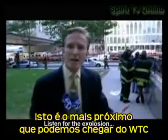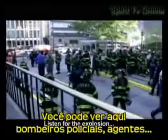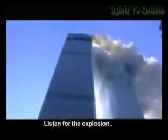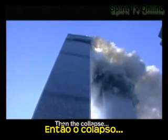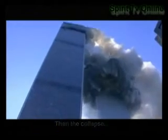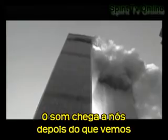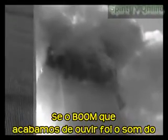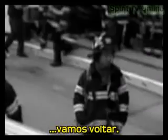Listen to the sound of a large explosion right before the South Tower begins to fall. This is as close as we can get to the base of the World Trade Center. You can see the firemen assembled here, the police officers as we got here. Sound reaches us after what we see. If the boom we just heard was the sound of the building collapsing, it would follow the collapse. Instead, the boom is heard before.